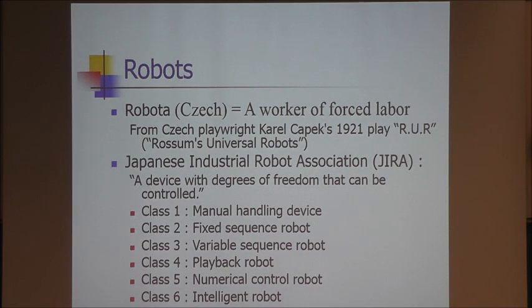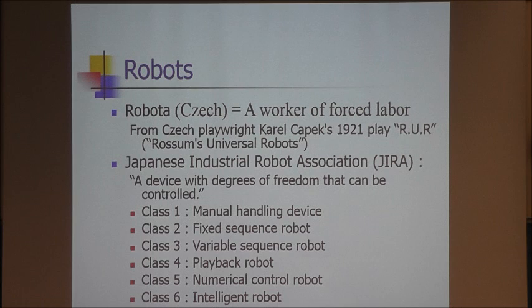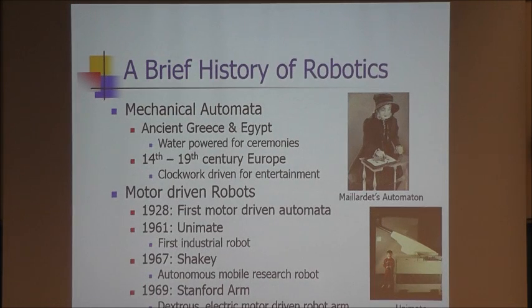Of course, you already know the word robot came from a Czech word in 1921, from the Czech playwright Karel Čapek, in a play called Rossum's Universal Robots. Then, of course, the Japanese Industrial Robot Association defines a robot as a device with degrees of freedom that can be controlled. It can be a manual handling device, fixed sequence robot, variable sequence robot, playback robot, numerical control robot, intelligent robot.